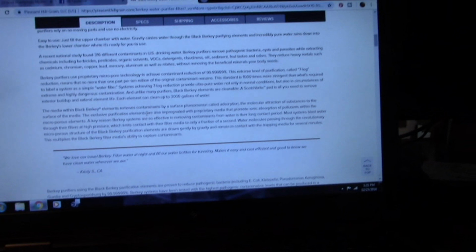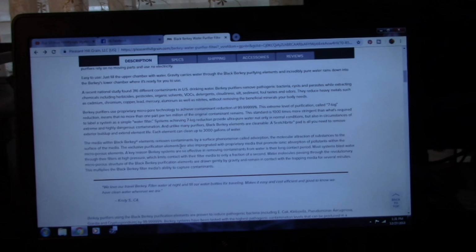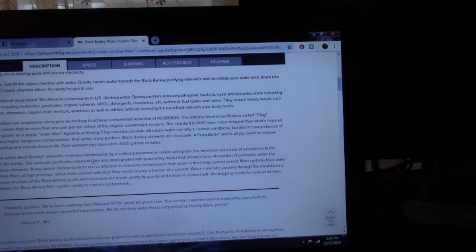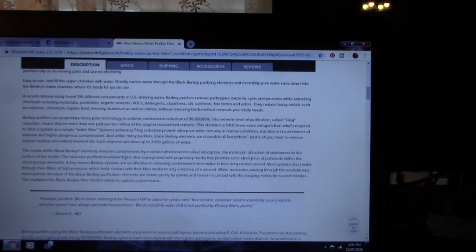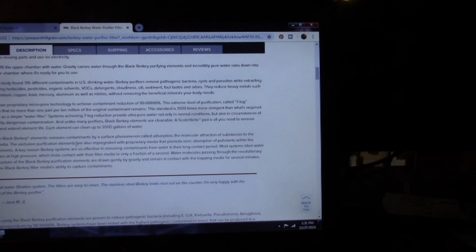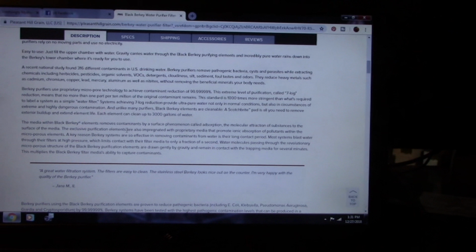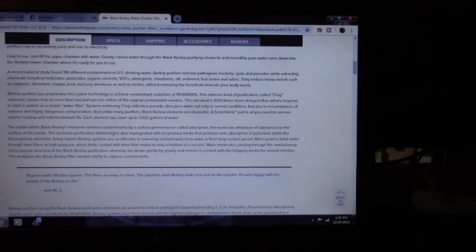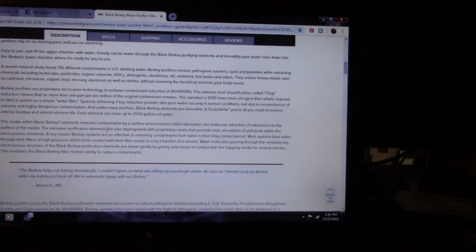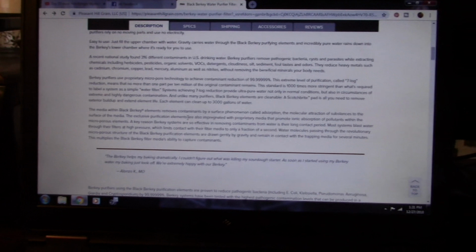Now we're back, and I'm just going to read off of this site here. It says Berkey purifiers use proprietary micropore technology to achieve contaminant reduction of 99.9999%. This extreme level of purification, called 7-log reduction, means that no more than 1 part per 10 million of the original contaminant remains. The standard is 1,000 times more stringent than what's required to label a system as a simple water filter. Systems achieving 7-log reduction provide ultra-pure water not only in normal conditions but also in circumstances of extreme and highly dangerous contamination.